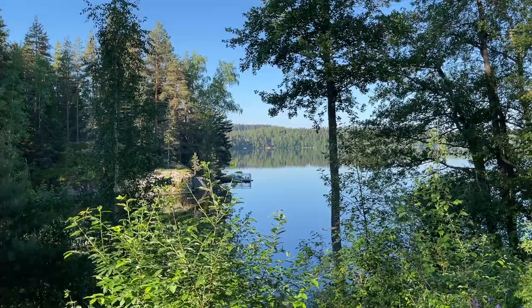The summer cottage is a big part of Finnish summer. So most families will have a summer cottage, which they go to for a lot of the summer. So they'll escape the city or the town they live in and go and stay by the lake in the countryside. I thought it would be very nice to show you what summer cottage living is like.